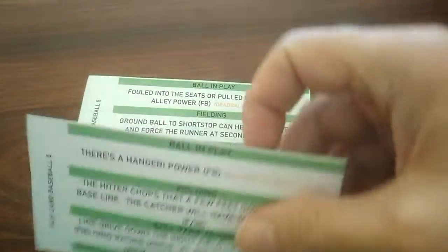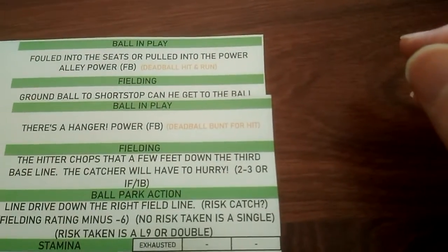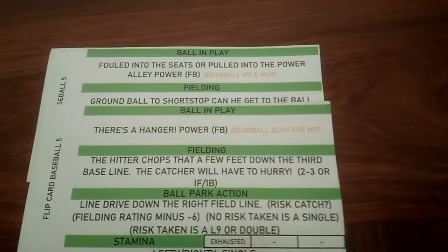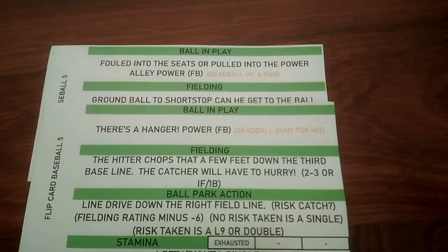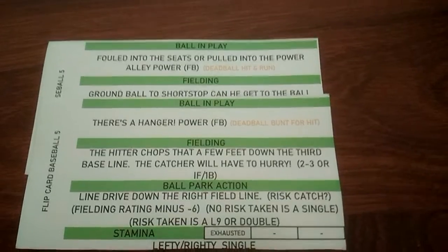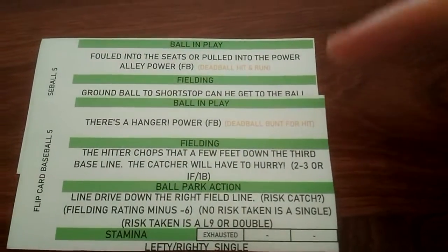The orange system, you won't even have to worry about at the moment. So here's a couple of variations of it. Dead ball, hit and run. Dead ball, bunt for hit. These cards are basically in there before I have any dead ball seasons. The dead ball seasons will have ratings with fewer power checks and more things related to the dead ball, like bunting for hits and hit and runs.